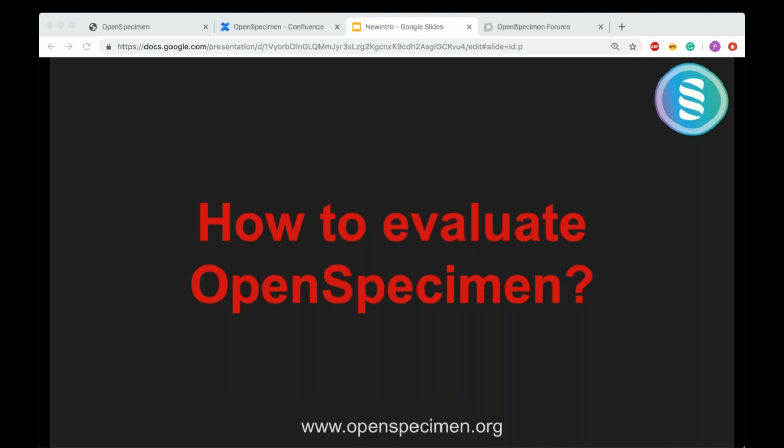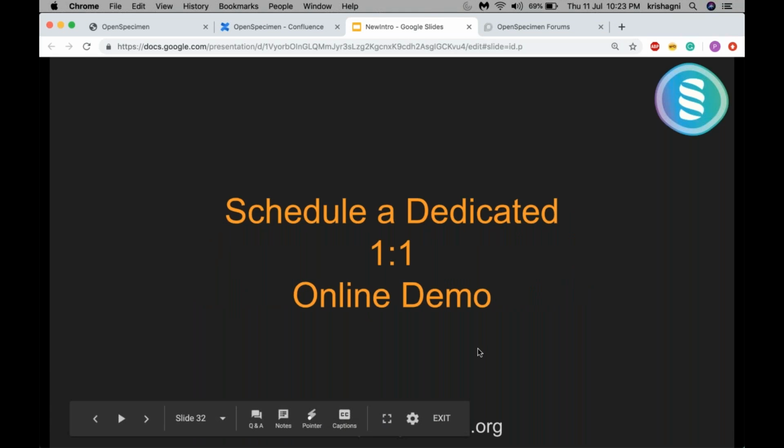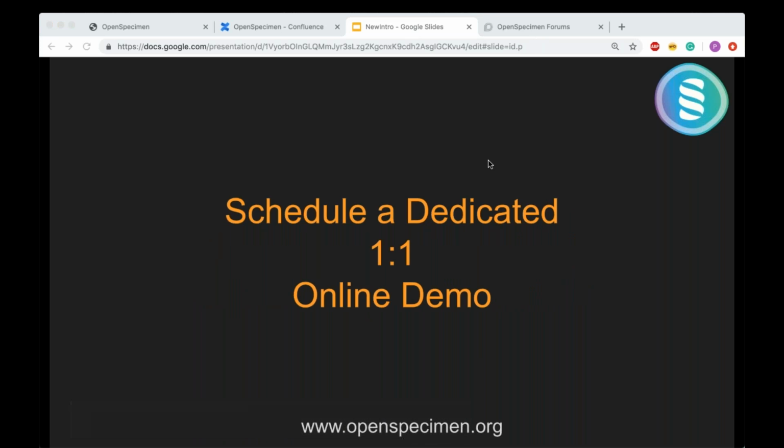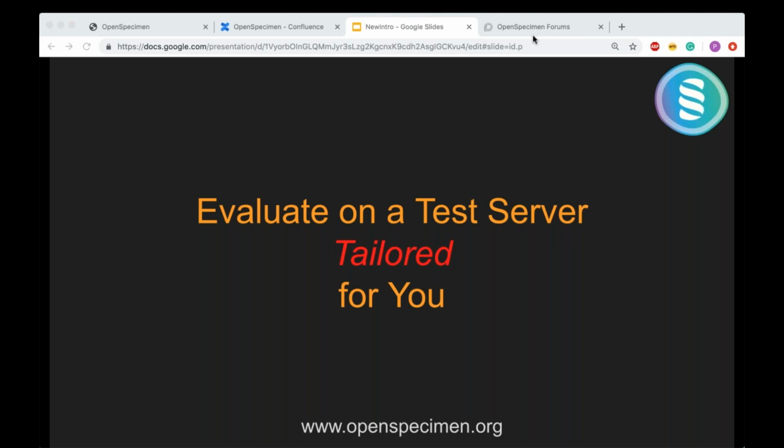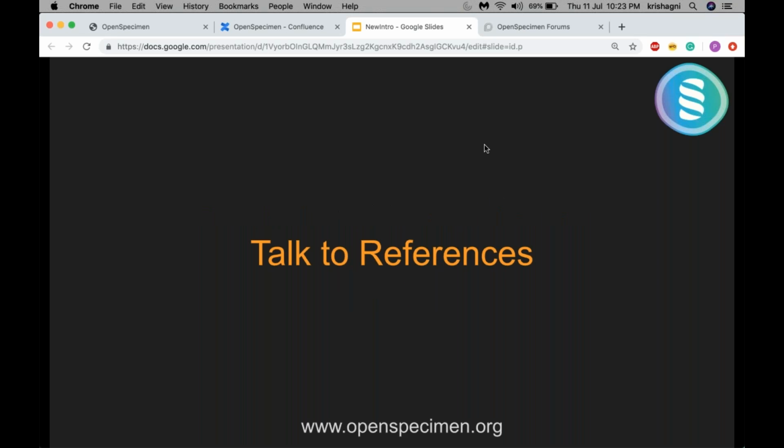Since most of the attendees are newcomers, I wanted to highlight how you can evaluate OpenSpecimen. One of the things we do regularly is conduct a dedicated one-on-one online demo. We get the client to fill out a questionnaire, understand the requirements, and try to do the demo based on their workflow. You can contact us for that. The other thing we do is set up a staging server, where we set up studies, protocols, and user accounts. We get some sample examples and use cases from you, and we create a tailored server for you so that you can get a good feel of how the system will work in your environment.